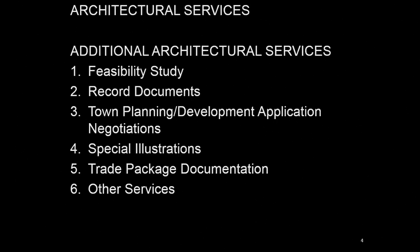Number four, special illustration. We need to make clear to our clients that we will give them a certain suite of illustrations: plans, elevations, sections, some simple 3Ds, maybe simple models and what have you. We need to give clients enough so that they can understand what we're trying to do, and that should be considered part of the core. But any special illustration, anything that is not considered standard, needs to be charged separately. All those renderings for marketing purposes and what have you would be considered special illustrations. Fly-throughs, VRs, and so on and so forth. At the moment, all of those things are considered special. They're not part of the standard core services.